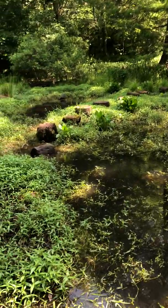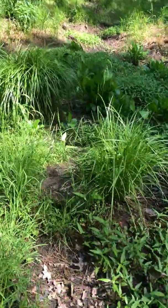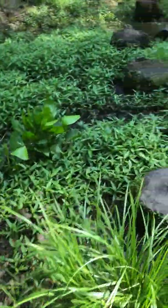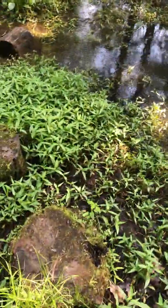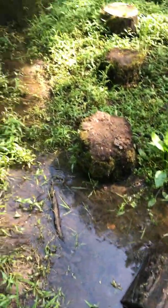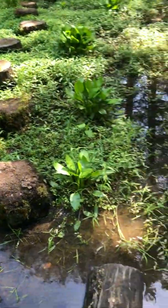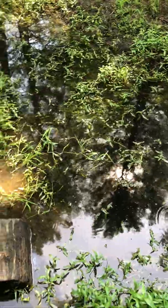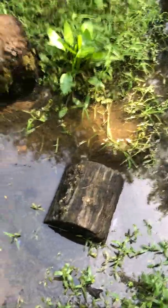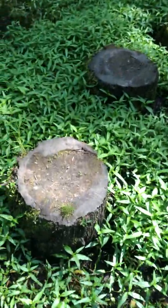And this is pretty cool. Looks like they have a walkway. I'm gonna hold on a second. They have these tree stumps here. You can kind of walk across without disturbing this habitat. They definitely don't want me walking in here. One's down. Let's see if I fall. I made it.